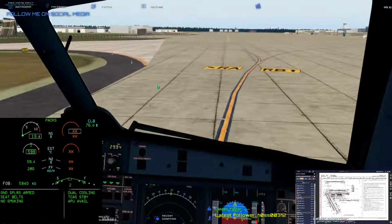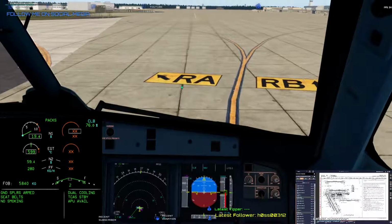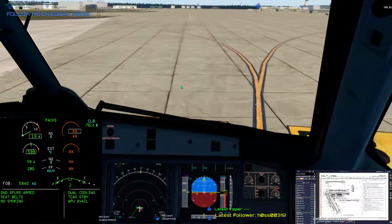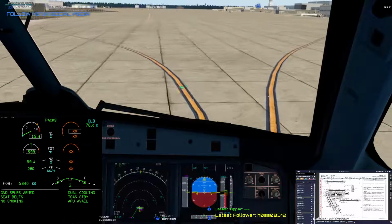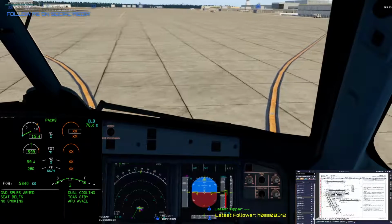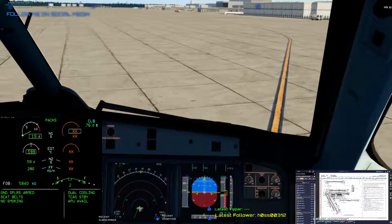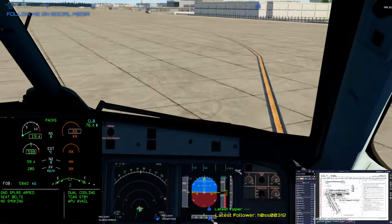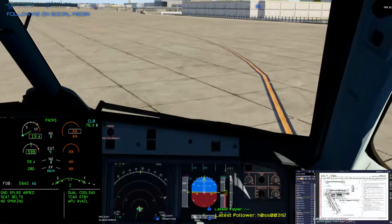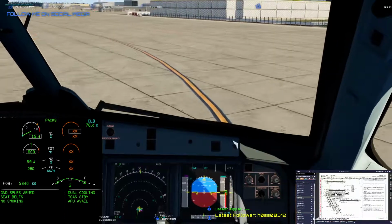Romeo Bravo, clear left side, clear right side. Houston Center, hello, United 291, information Romeo to west ramp. Pulling out of the west ramp, request taxi. United 291, Houston Center, runway 15 left, taxi via Romeo Bravo, Whiskey Whiskey. Romeo Bravo, Whiskey, and 15 left, United 291.